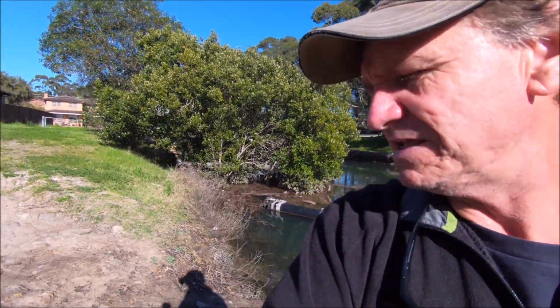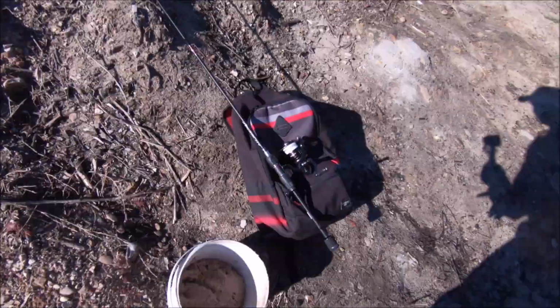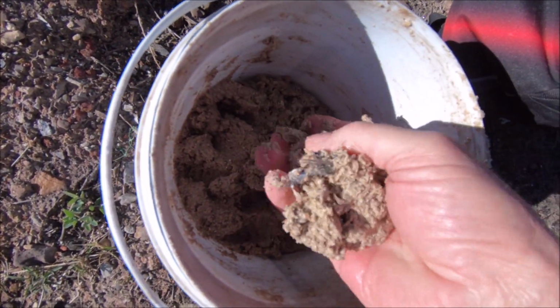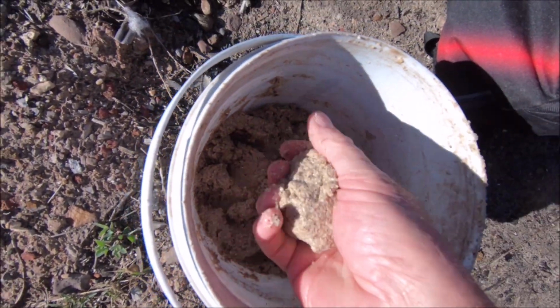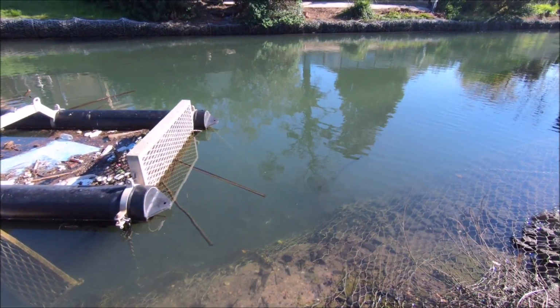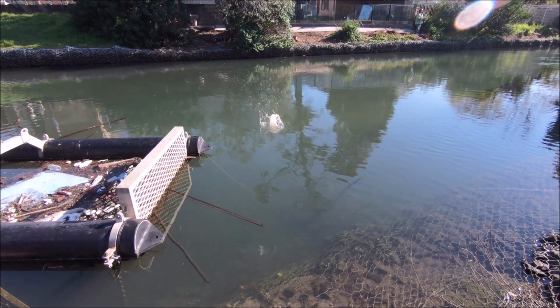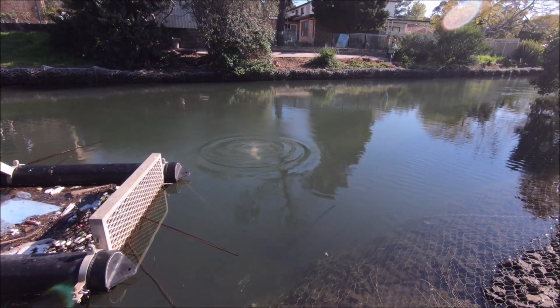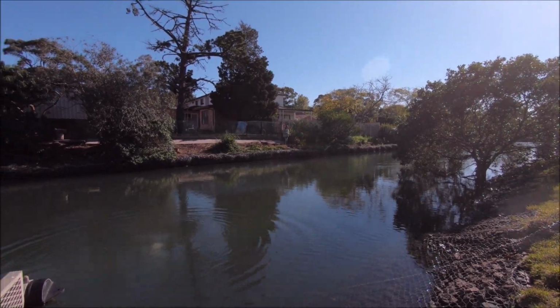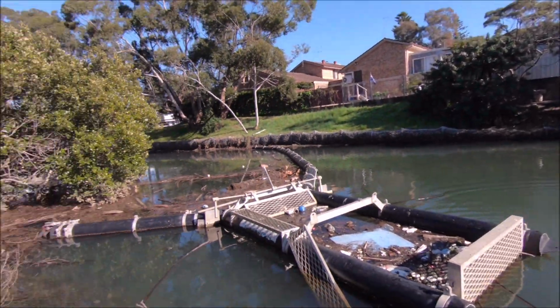Now what I'm going to do today, going to bait this area first, and I've made up my secret burley again. I'm just going to make a couple of balls up like this. I'm just going to lob a few out here, and then I'll come back and fish this area. Got another angler on the other side there having a go. He's already told me he catches a few nice brim here at times.